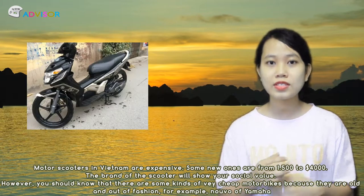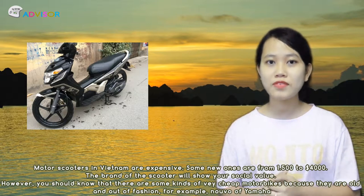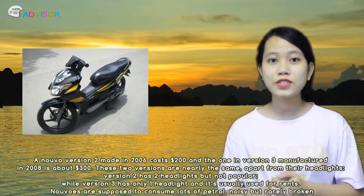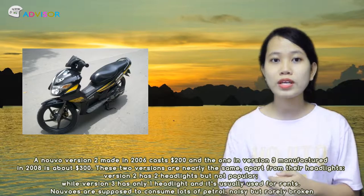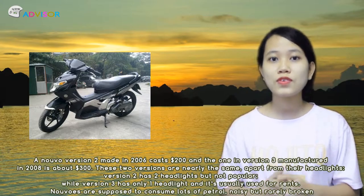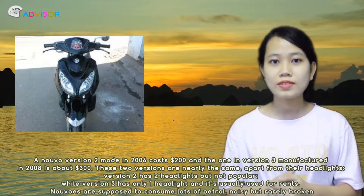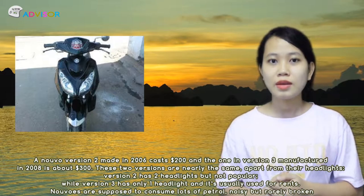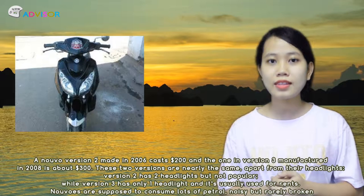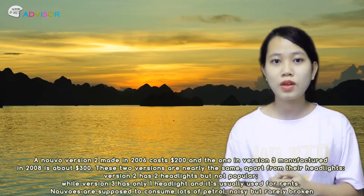However, you should know that there are some kinds of very cheap motorbikes because they are very old and out of fashion. For example, the Nova by Yamaha. A Nova version 2 made in 2006 is about $200, and the one in version 3 manufactured in 2008 is about $300. These two versions are nearly the same except for their headlights. The one in version 2 has two headlights but is not popular. Meanwhile, the one in version 3 has only one headlight but is usually used for rents. Novas are supposed to consume lots of petrol, and are noisy but rarely broken.